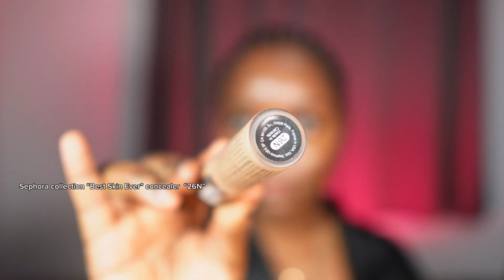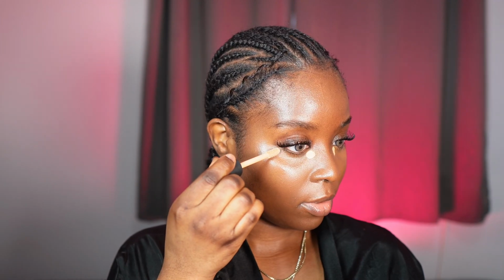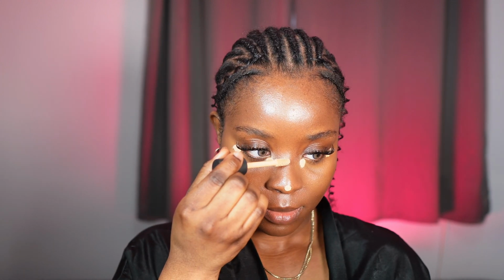Next, I would go in with the Sephora Collection concealer, shade 26N. I'm just going to use this in the inner and outer part of my face. So here, here, and here, like so. Put a dot on my nose, here.